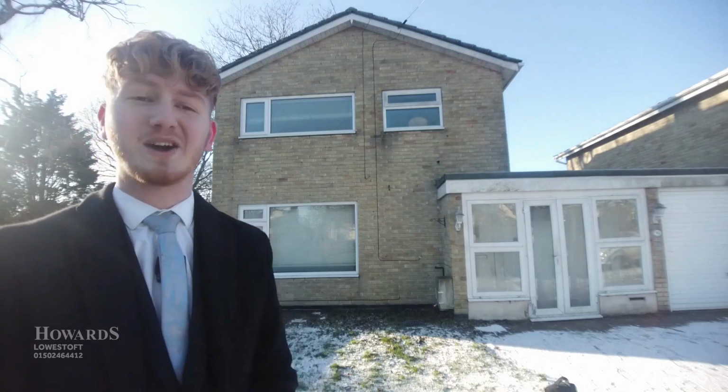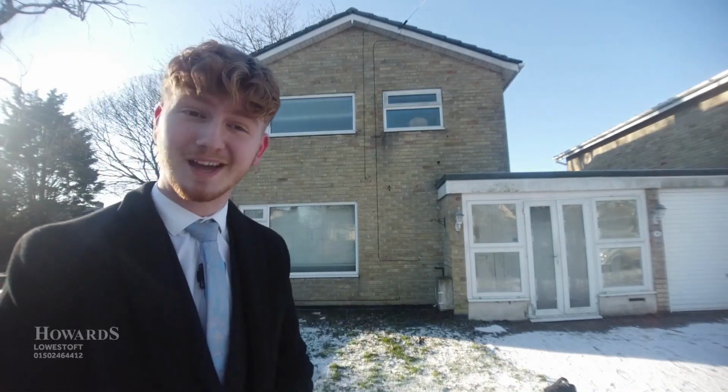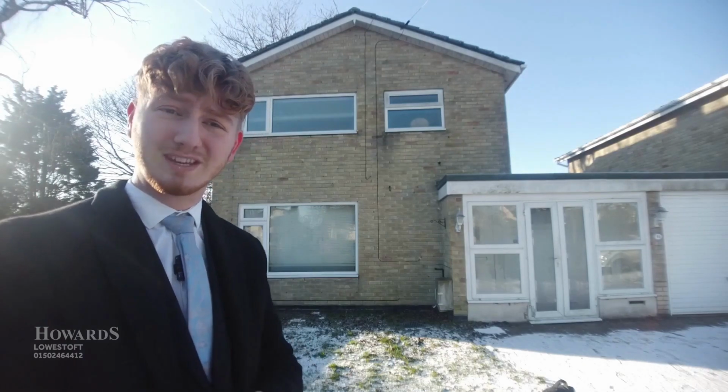It's Addison from Howards in Lowestoft, and I'm quite excited to show you our newest construction on Yarmouth Road today. We're set right back from the road. It's a fantastic three-bedroom link detached house set on a very highly desirable and very generous plot, nonetheless offered at a very attractive asking price of offers in excess of 240, and again presented with almost no chain.